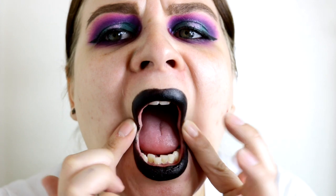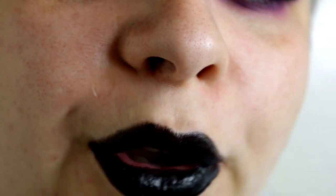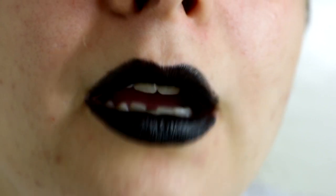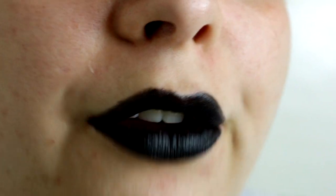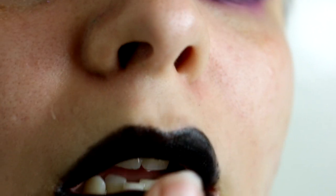So from this distance, it doesn't look too bad, but I want to zoom you guys in and show you what I'm seeing. This is also a pore application. I don't know if you guys can see what I'm seeing also. Sorry if this is too close, but right here, it's kind of patchy. That's even before, and then a little up here.